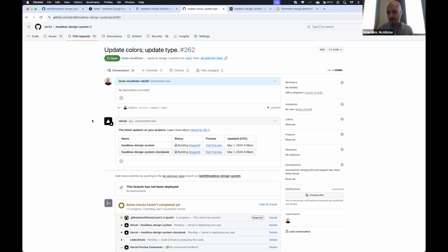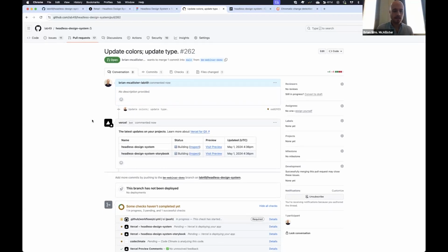So first and foremost, one of the things that popped up inside of this pull request in our GitHub is this comment from Vercel. And what we're doing here is automatically deploying our changes to a deployed environment. We're using Vercel to create what we call a preview environment, where we can just see the changes that we made. This is a great way to collaborate with other folks on your team, certainly other engineers, but product owners and designers and stakeholders as well, so that they can see the changes that you're proposing to make well before you get to production. It's a great way to review changes.